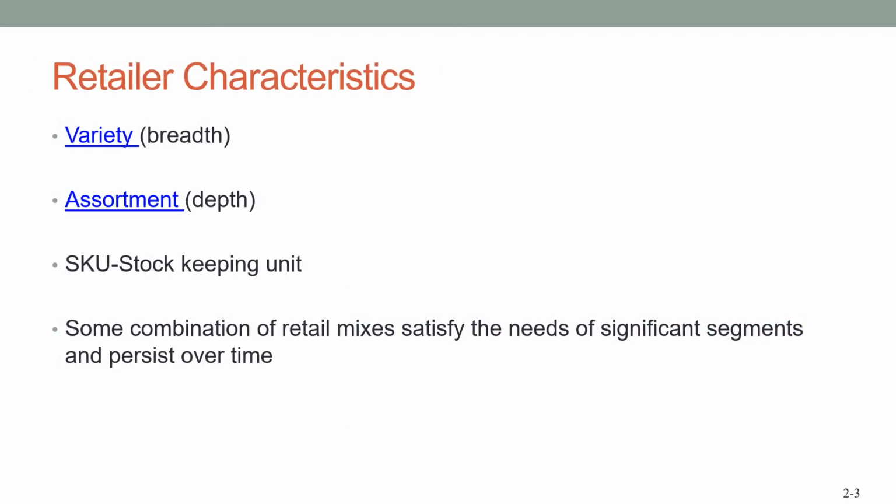Last slide before we actually get to department and specialty retailers. In the previous slide, we talked a little bit about the retail mix. We talked about the components that retailers use to determine which merchandise they're going to offer. And the two key things that retailers use: they can offer the same merchandise, but they differ in the variety and assortment, right?